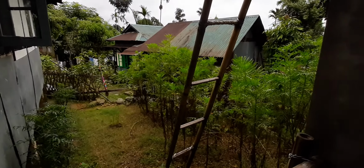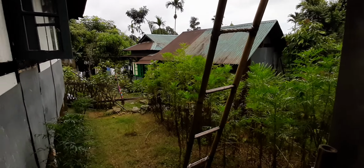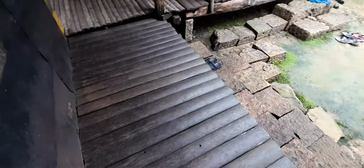Some more village houses are here at the back side. All houses are made of wood or tin sheets. Here we can see the veranda of palm tree wood. Also this is betel nut tree wood.